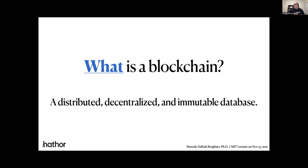Networks are decentralized. There's no central point of coordination. Nobody is the owner of it. That's why there's no such thing as someone asking Bitcoin to revert a transaction. There's no Bitcoin, there's no Hathor, because the network is public. People just join and do whatever they want. They can mine, they can just be there relaying transactions, it's free. And most importantly, it's decentralized. There's no owner, we are all the same in the network.